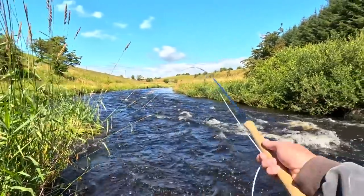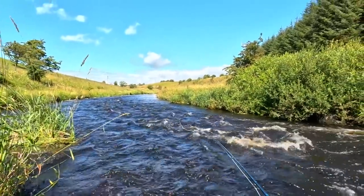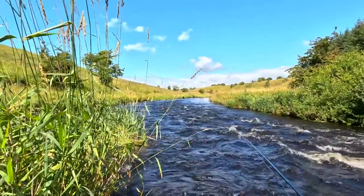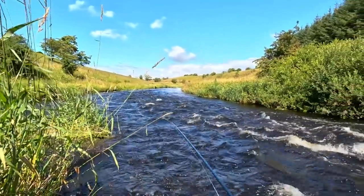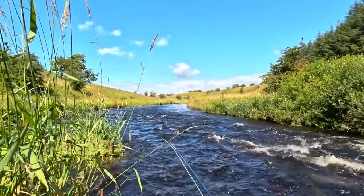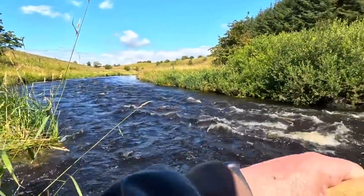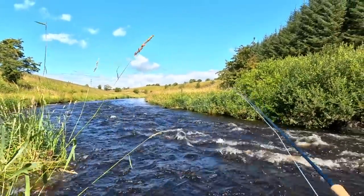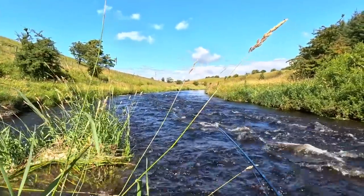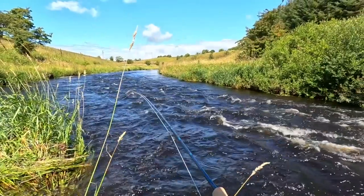I've not seen any fish, so it's not bad. Not seeing a fish doesn't mean there's nothing there. We are early in the season, but there will be fish here. We're, I think, 15 miles from the sea, which is not a lot of miles for a salmon to travel. If you ever want to look at a decent piece of water, this is one of them.